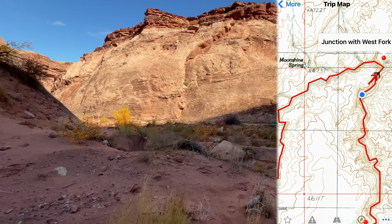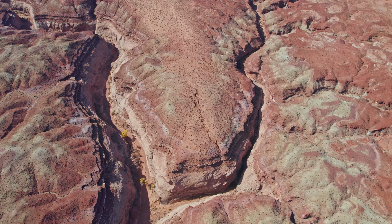Arrived at the West Fork. And here it is, right off to the left.